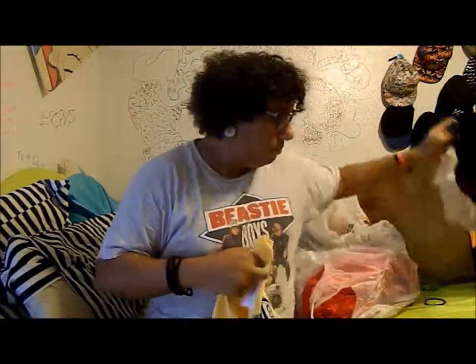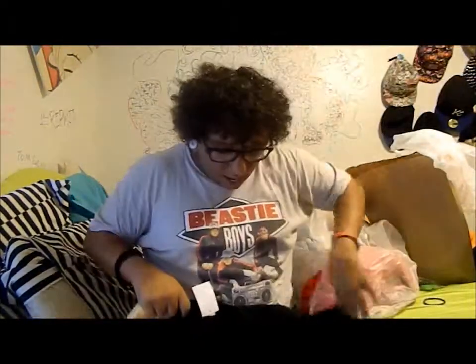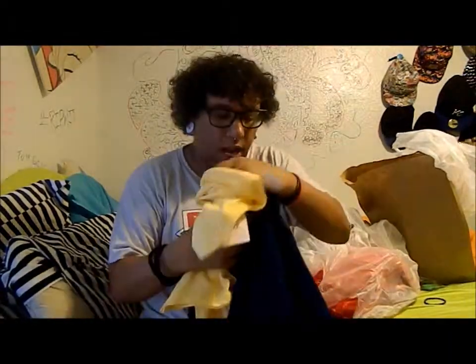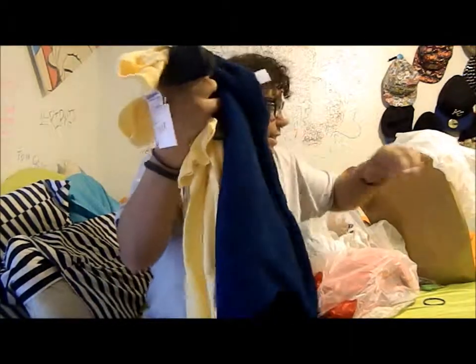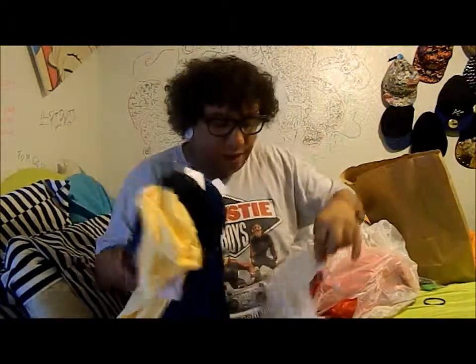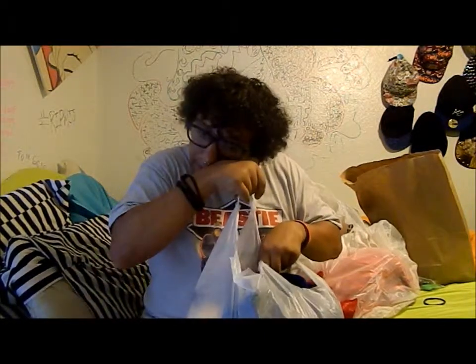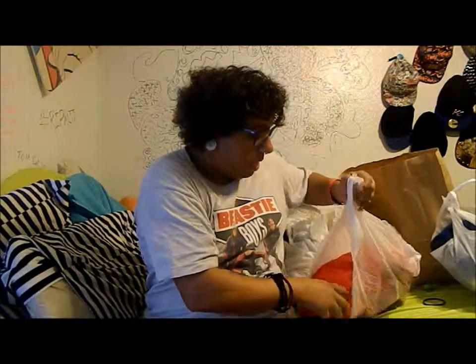$2.98. This is the first bag from EcoThrift. This one, again, the HBO shirt, 99 cents, large. Other thing, one more time, Vintage Fine sweater, $2.98. Right there, all from EcoThrift. Now let me go through and hit up the next bag from EcoThrift. And I believe it's only one more that I got from EcoThrift.